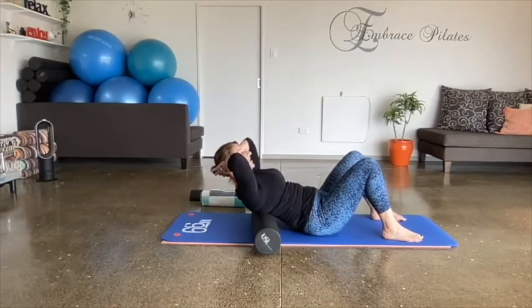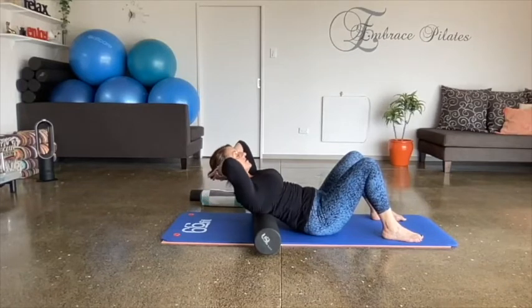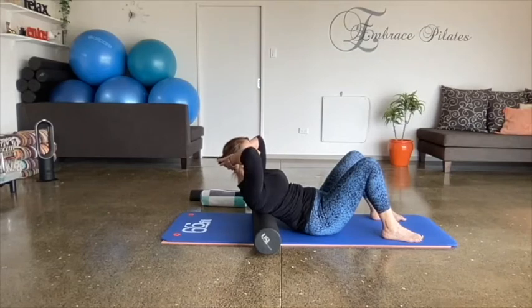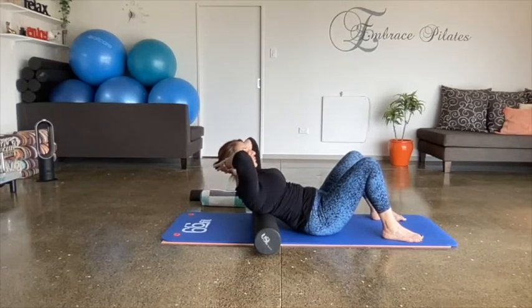So tuck the chin, you're breathing in, you look at the ceiling, you take a breath, you breathe out, you assess your breath. You're breathing in, you're breathing out.